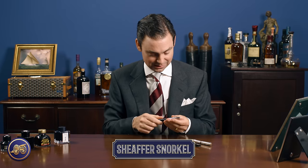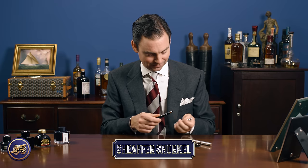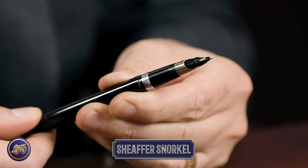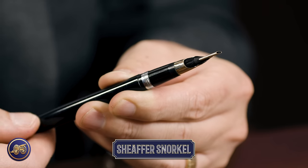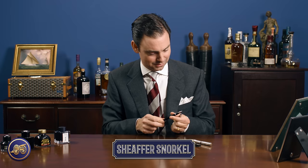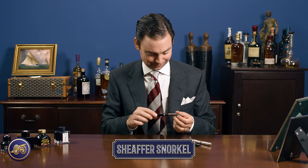This is another beautiful example of the diversity of fountain pen design with its jet black barrel, the sterling silver and gold cap, and then of course the unique filling mechanism that could be extended to fill the pen without getting ink on the nib or the barrel itself. Pretty cool, I must say. This is without question a cool pen, and one that without doubt is fun to fill.